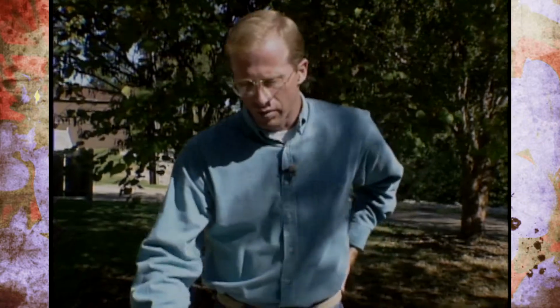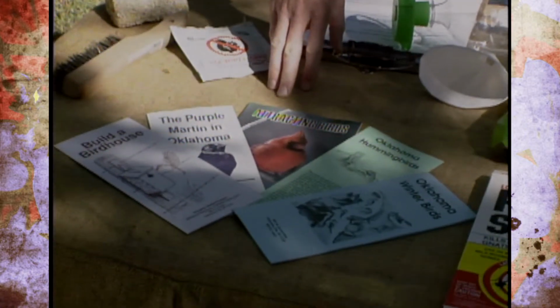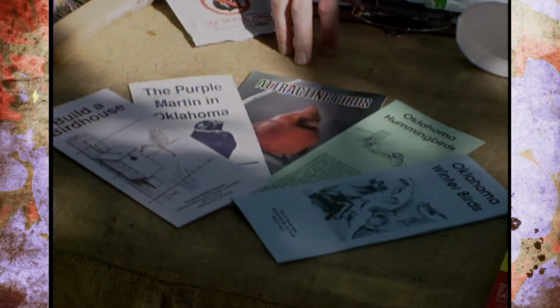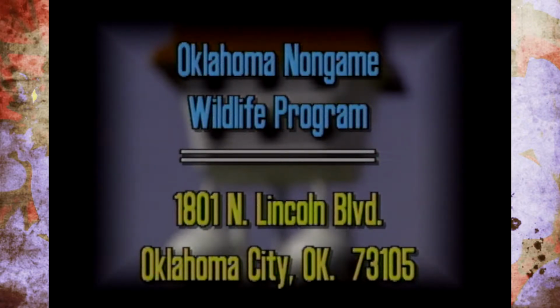If you're not quite sure what kind of plants work well, remember the non-game program has a wealth of information, from building birdhouses to attracting purple martins. There's even one on attracting birds that lists some of the plants you can put in the landscape, for hummingbirds, winter birds, etc. You can write to the Non-game Wildlife Program through the Department of Wildlife Conservation, 1801 North Lincoln, Oklahoma City, Oklahoma, 73105, and get all kinds of information that will help you on building the houses, putting the nest boxes up, planting and everything.